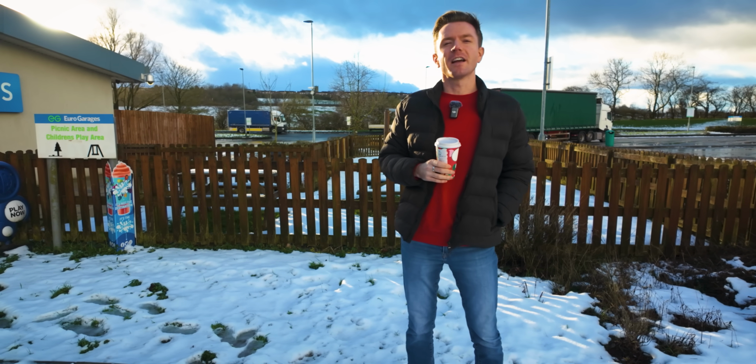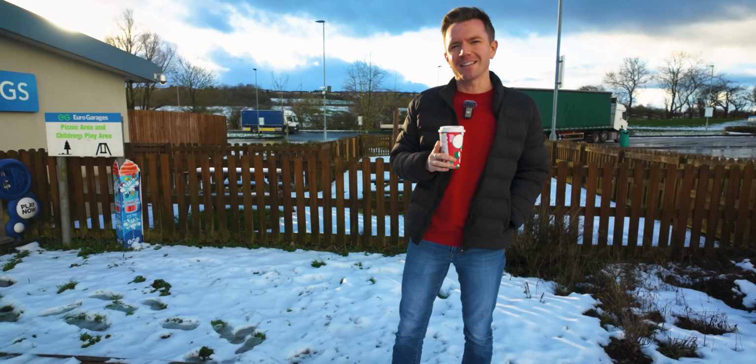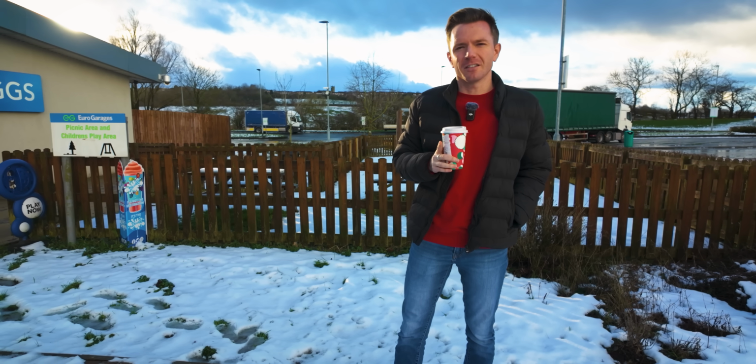Welcome back. Today you join me at Rivington Services. We're on our way up north to buy something quite interesting. I saw this car yesterday on Auto Trader and immediately called the seller because you just don't see these cars anymore. As you know, I'm a big fan of the Mercedes ML.